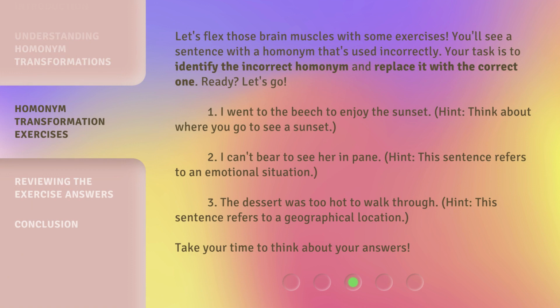Let's flex those brain muscles with some exercises. You'll see a sentence with a homonym that's used incorrectly. Your task is to identify the incorrect homonym and replace it with the correct one. Ready? Let's go. 1. I went to the beach to enjoy the sunset.